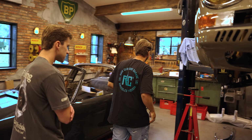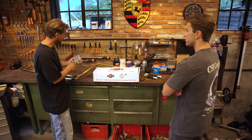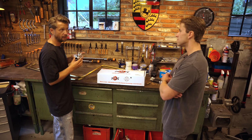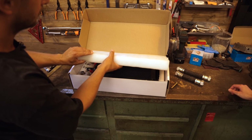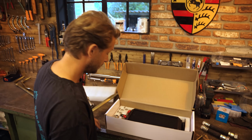I'll show you here what we've got. Also here we make everything new always. So the thermostat, everything is bought new, because we don't want any failures in the oil system, of course. And then with the radiator, yeah, we're ready to install this. Ready to go. So that's cool.